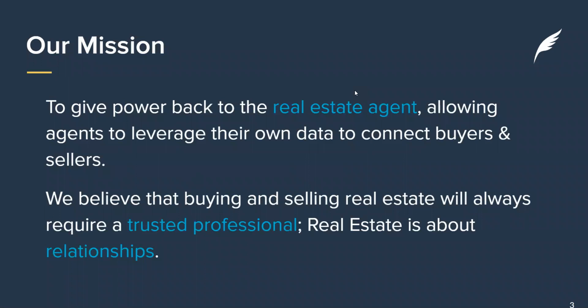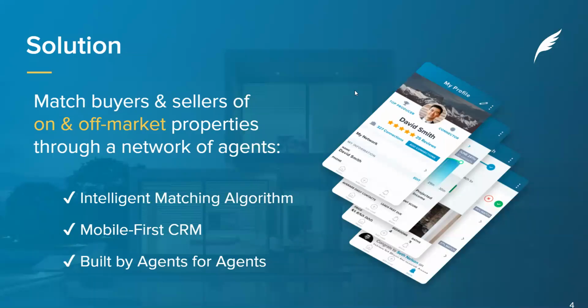Our mission is to create a platform that gives power back to the real estate agent. We want to allow agents to leverage their own data to connect their buyers and sellers. At the end of the day, we really believe that buying and selling real estate should always require a trusted professional, and real estate is all about relationships. Raven, as a platform and as a solution to this problem, matches buyers and sellers of on and off market properties through a network of agents. We have our intelligent matching algorithm, and that's what helps match your buyers and sellers with other agents based upon their buyers and sellers.